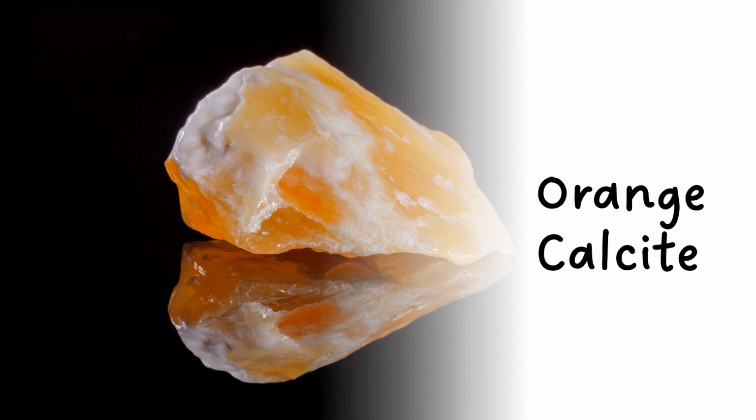All right, so as I said, we're going to talk about orange calcite today. We'll talk a little bit about some general facts about this crystal. Then we'll talk about the chakra associations, some basic astrology associations, and then we'll get into the nitty gritty, where we'll discuss the whole reason we utilize crystals, and that is for energy healing. So we'll discuss how we can heal emotionally, physically, and spiritually through the wonderful healing properties that orange calcite offers us. So let's go ahead and dig in.